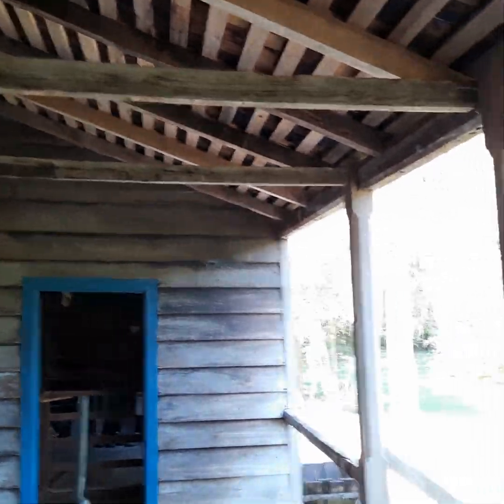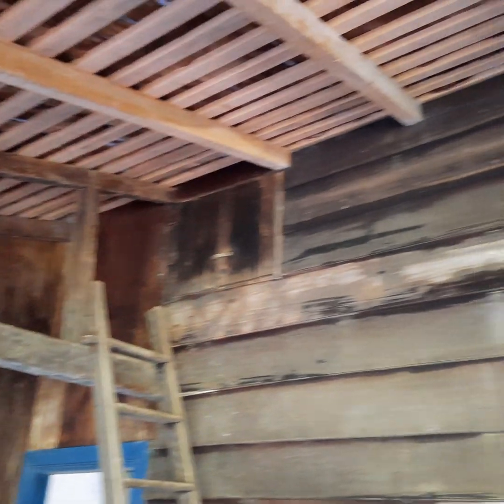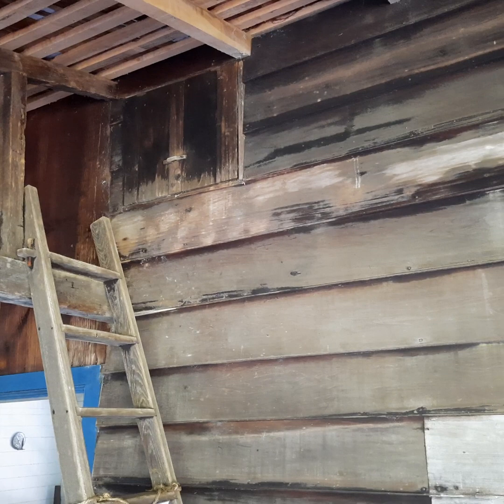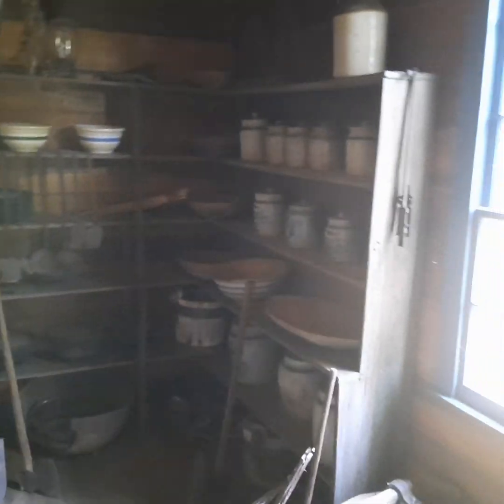This is the back porch. See how I was talking about the doorway goes straight through where the air can circulate? Look at there. I guess you could store stuff in the attic. Is that the attic access? Isn't that something? Wasn't expecting that. Some of the old work tools. Gibbs out there ringing the bell.